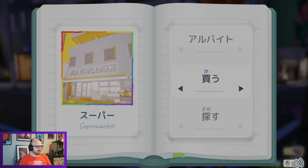So u becomes wa. No, u becomes e. It becomes wa if you want to put it into the short negative. It becomes e. So this becomes what? Katte? Katte? Right? Katteru is to be buying, because the u becomes e, becomes te. So katte kimasu, super ni mikan o katte kimasu would be I'm going to the supermarket to buy oranges, but I will be coming back. That's a lot to put in there.